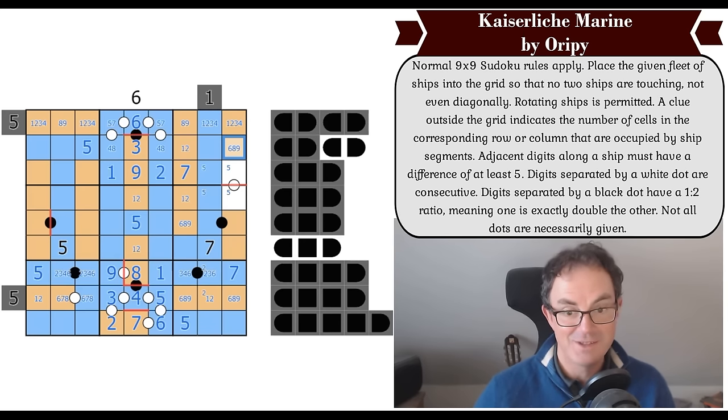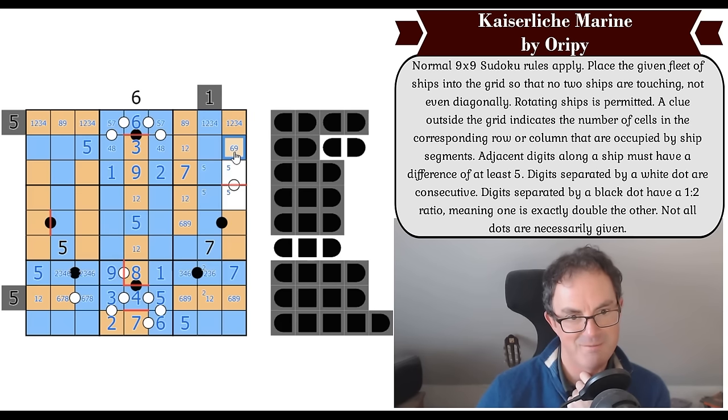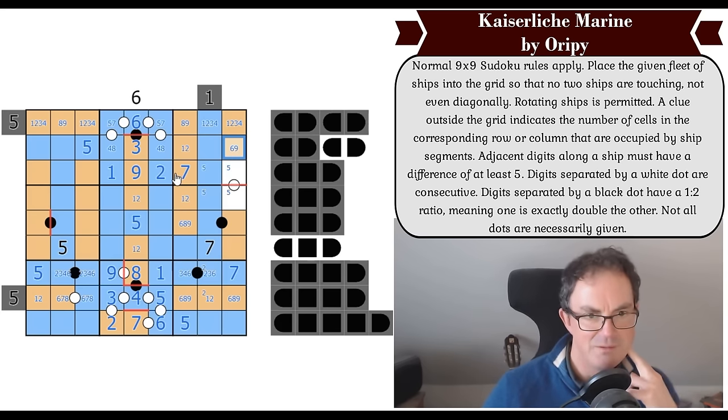Or 8, actually. It does see 8 in this row. So that's 6 or 9. If it was 6, that would be 1. If it was 6, that would also stop this being battleship, because 6 would require double 1 in the column. But... oh, I don't know. No, I really don't know.